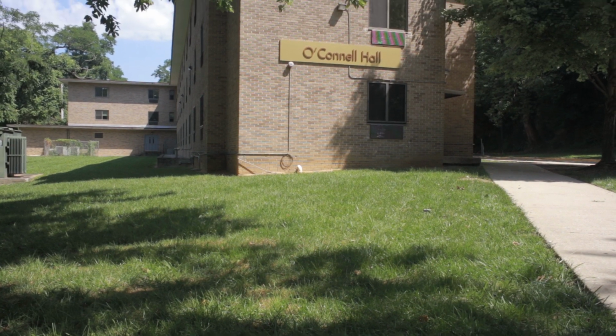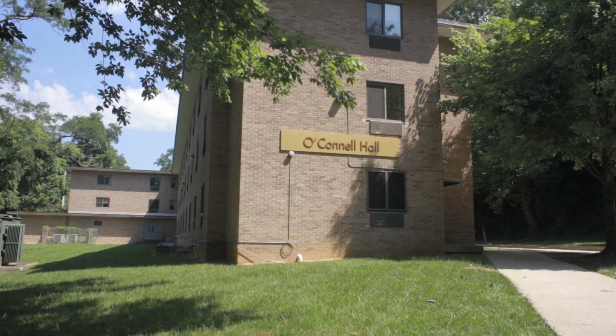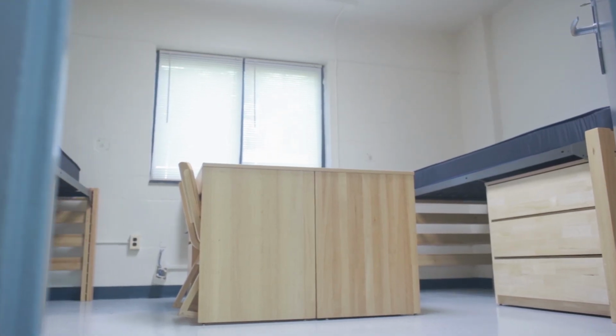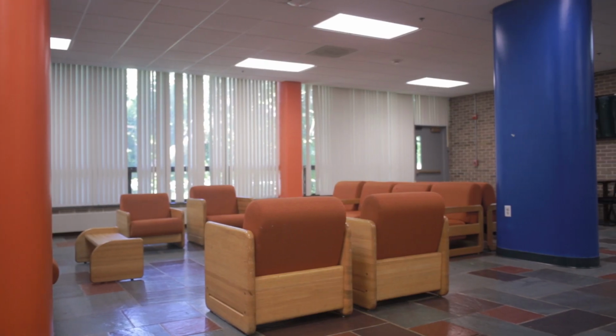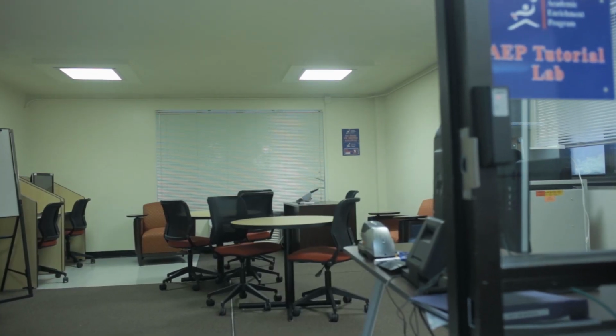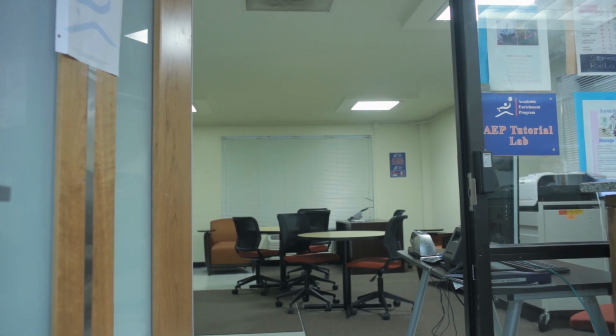O'Connell Hall is a residence hall located on the northwest side of campus. It is a traditional four-story residence hall that is composed of double occupancy rooms with a central hallway and community bathroom. O'Connell Hall has a lounge on each floor and one tutorial lab on the main floor of the residence hall, where the academic enrichment program provides students with academic tutoring on all subjects.